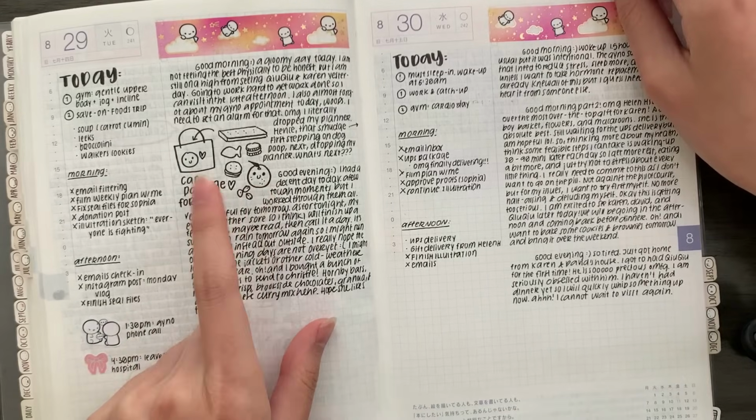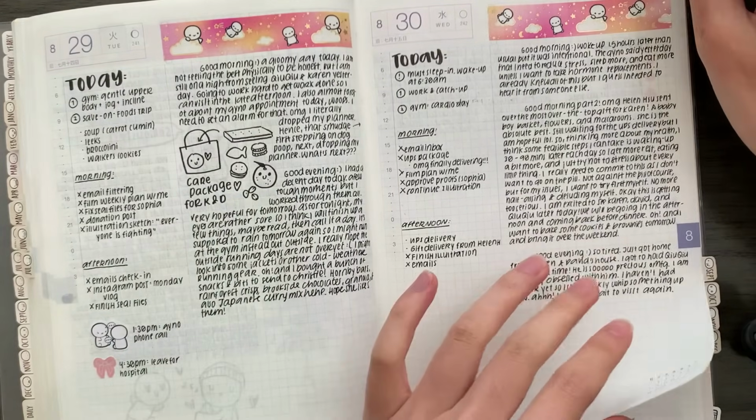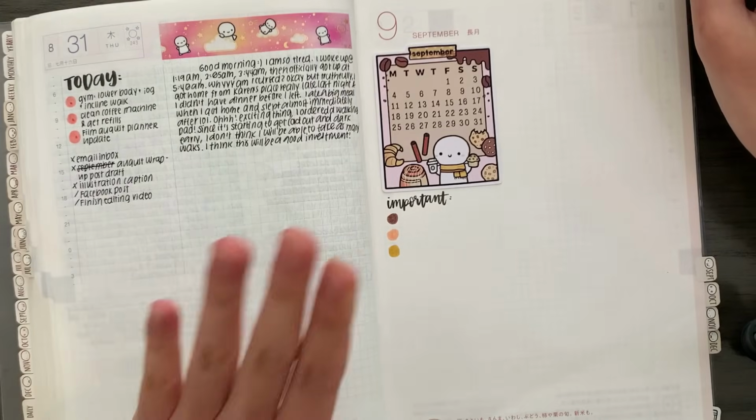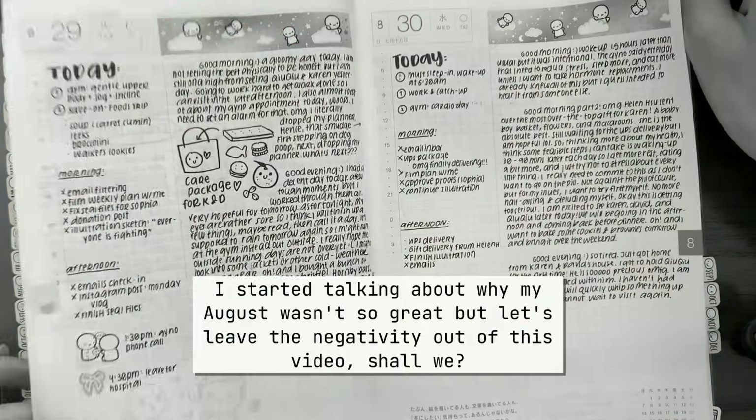Here I put together a little care package for my sister and David. Nothing notable to say here. And then this is today. It's early in the morning, so I haven't fully filled it out yet.